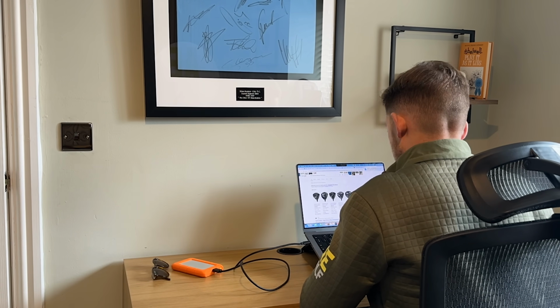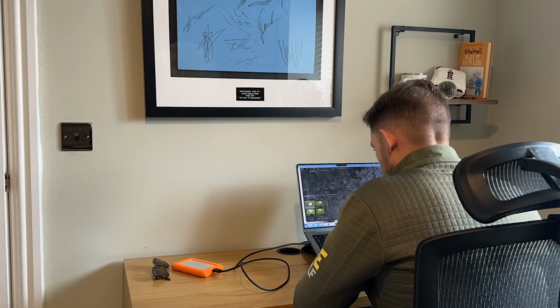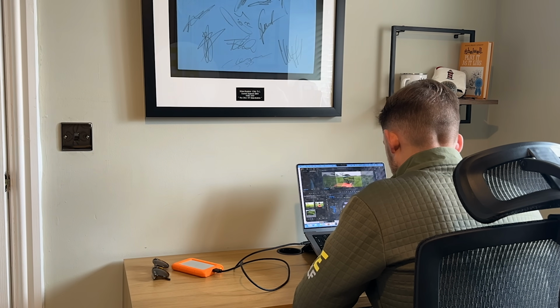Now I've set myself a task to find the best, but the cheapest, most forgiving driver on the internet. I don't know if this is even possible. I don't even know what budget I'm gonna have to spend to get one. But I have spent the last few days looking all over the internet, trying to find, like I say, the best, the cheapest, most forgiving driver of 2024.